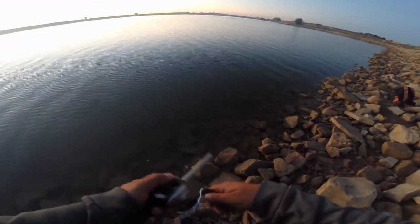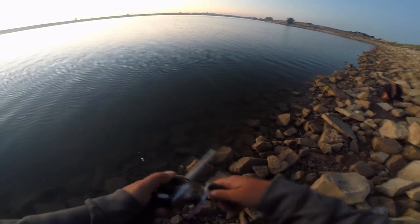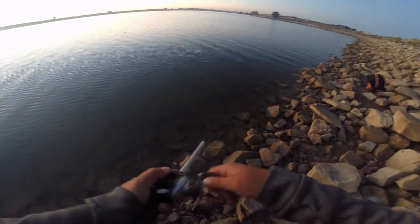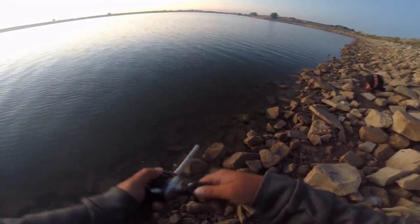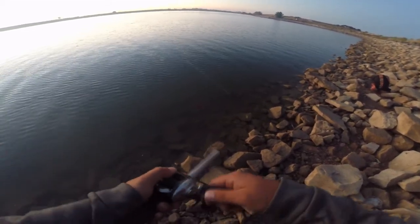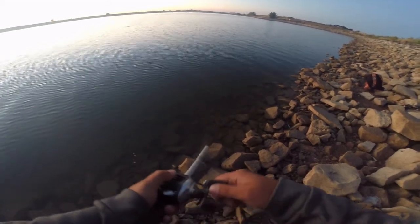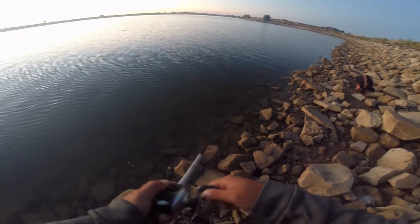I don't really think I'm in a very optimal spot to be throwing this. As far as I know, this is one of the deepest holes in the whole lake, where I'm fishing over. I was hoping to get a little closer to that shelf or ledge where it drops off, but again, there's three people to my left fishing it, so I'm kind of just stuck here.